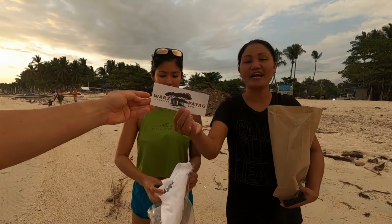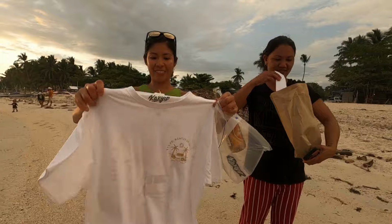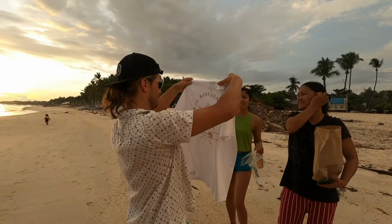Hungry Beach. Hungry Beach in Bantayan Island, Cebu. Lifestyle shop. Love it. It looks nice.